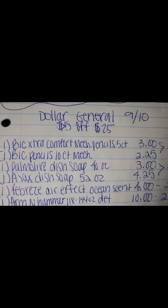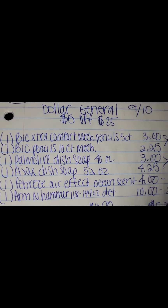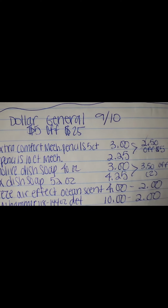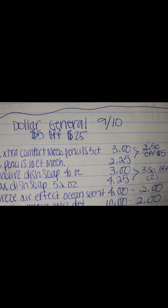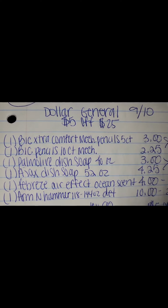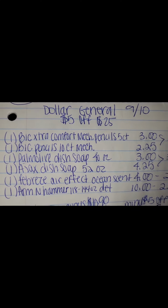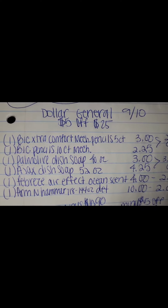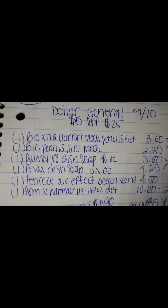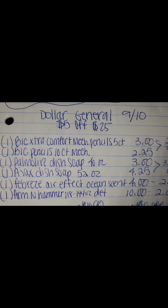Then you're going to want to pick up one Palmolive dish soap 40 ounce for $3, one Ajax dish soap 52 ounce for $4.25. Purchase 2 of them and you get $3.50 off too. You can either get 2 Palmolives or 2 Ajaxes or mix and match like I did. Next, you're going to want to pick up one Febreze Air Effect Ocean Scent for $4 with a $2 off coupon, and one Arm & Hammer liquid detergent 118 to 144 ounce for $10 with a $2 off coupon.